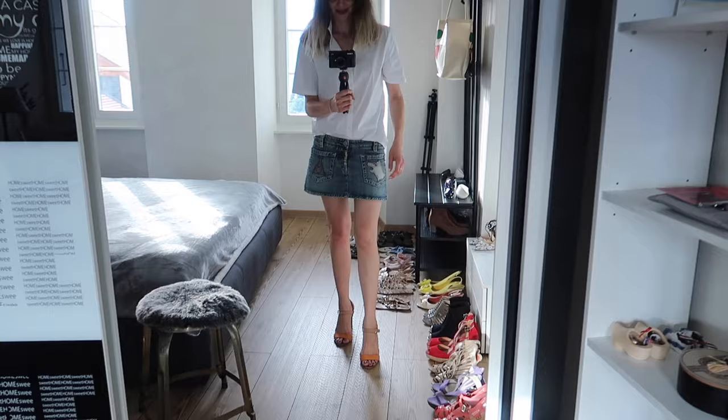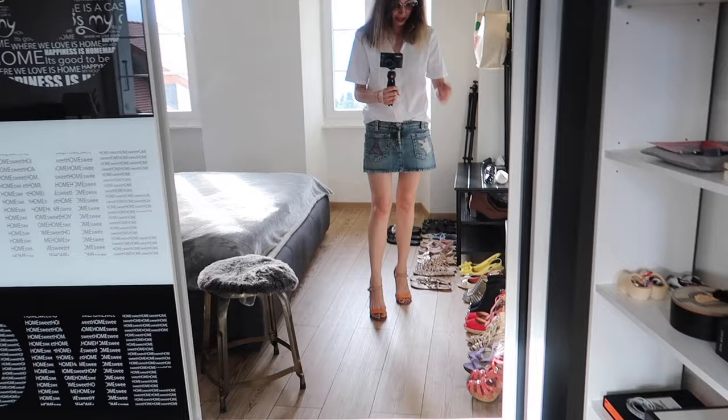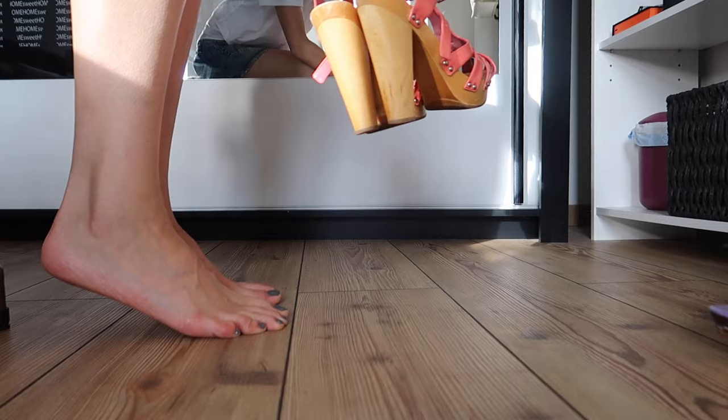I'm so happy the sun came out. I hope I can move on with my shoe collection. Anyway, let's get on. Hope you like it. Please leave in the comments below which pair was your favorite. Alrighty then, next pair.